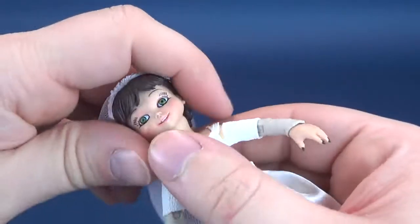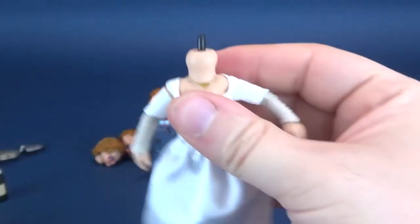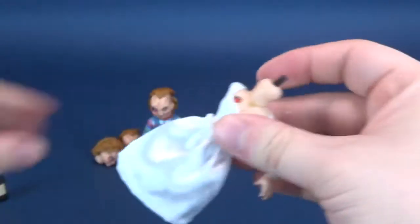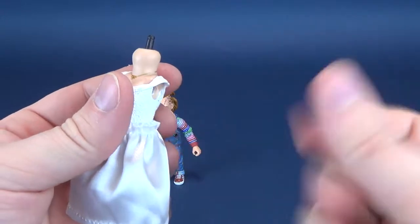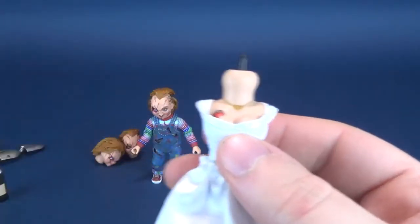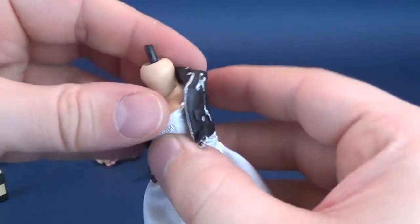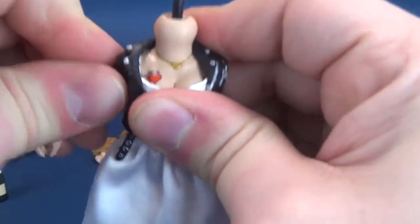Let's reverse all those steps. We'll take the head off once again. There we go. Take the arms off. Again, lots of this white paint flaking off. It doesn't bother me immeasurably because really, at the end of the day, I'm going to be displaying Tiffany with the leather jacket. Personally, that's my own preference.